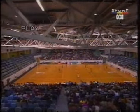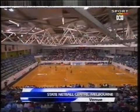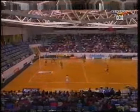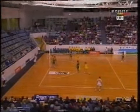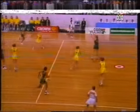The State Netball Centre, by no means full, but a good crowd in as we get this international series underway, and South Africa in the predominantly green uniforms. And much anticipation about this series as Sherelle McMahon misses with a first attempt, and it's regathered by the South African defence of Liana Deploy and Desmarie Kotze.